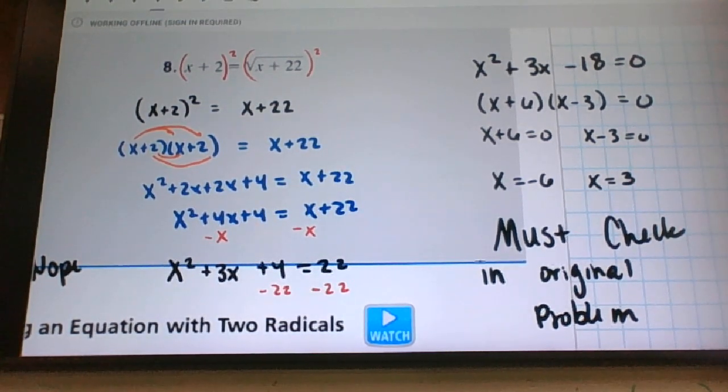We gotta confirm on 3. Does negative 6? Did anybody check negative 6? It doesn't work. Negative 4 equal to 16? No, negative 4 is not the square root of 16. The square root of 16 is a positive 4. So let's put a line through it. Reject negative 6. That guy's extraneous.